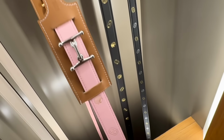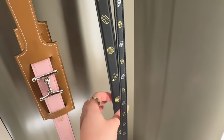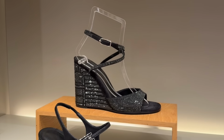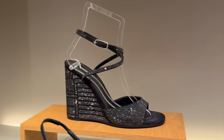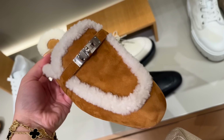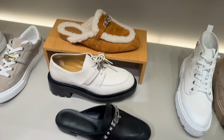And also, I spotted these new belts as well. Look how summery. They have it in pink. And the black, you can see the print pops a bit more. Look how much these sparkle. Oh, insane. I've always liked the teddy loafer. Very cozy, especially now for fall.